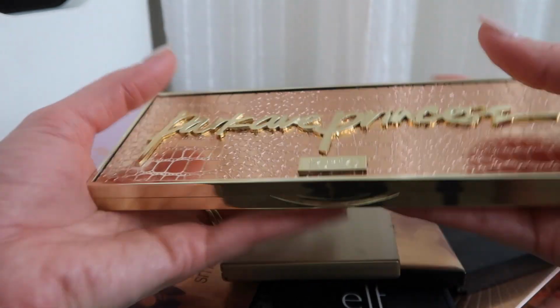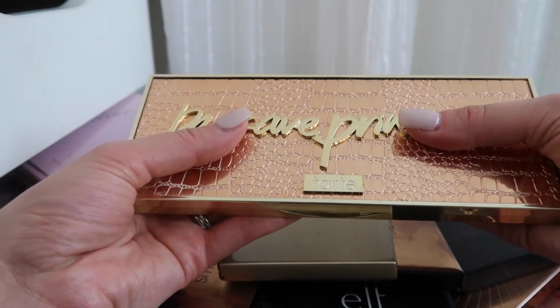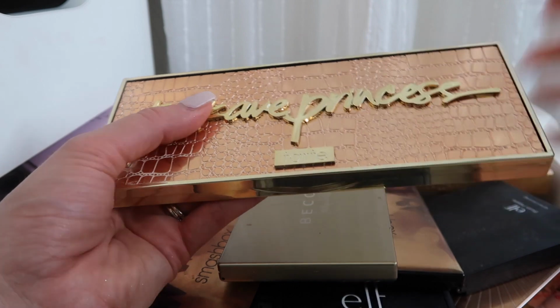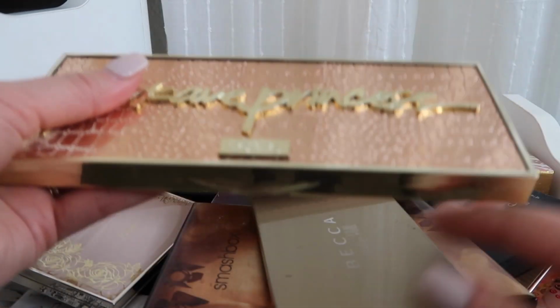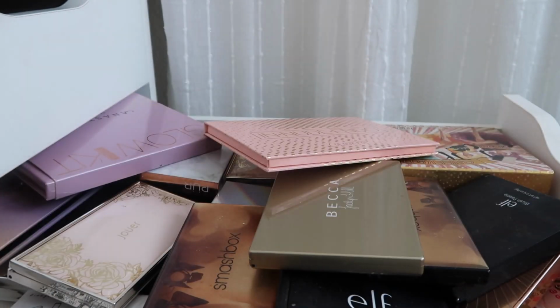So next I have the Tarte Park Avenue Princess palette, and it's gorgeous packaging, but it's actually so heavy, and I didn't really think about that when I first got it, but a couple times that I've traveled in the past few months, I can't bring this palette because it weighs my baggage down. It's a very heavy palette compared to basically any other palette in my collection. It's not incredibly heavy, but it's just heavier than other palettes, so that's something to keep in mind.